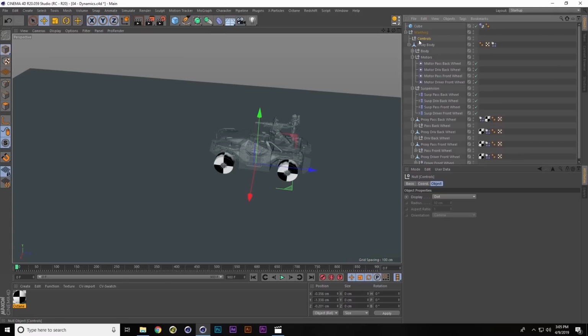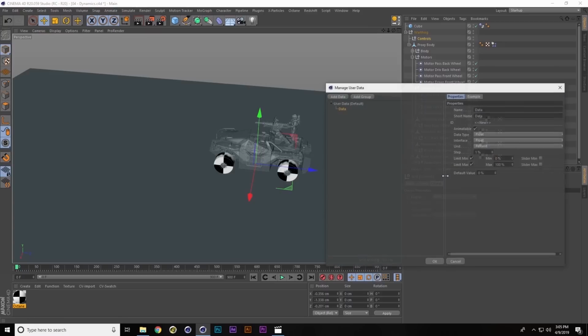controls. All right. So how many of you are actually familiar with user data? Okay. So let me blow your mind. User data is a way to create, over in this area, a new interface of your choosing. You can create drop-down menus, sliders, checkboxes, have separators, name them. I mean, it's pretty sweet. So I'm going to show you how to do this. I'm going to add user data.